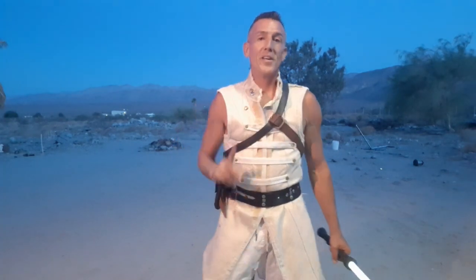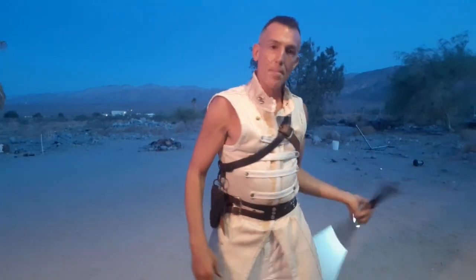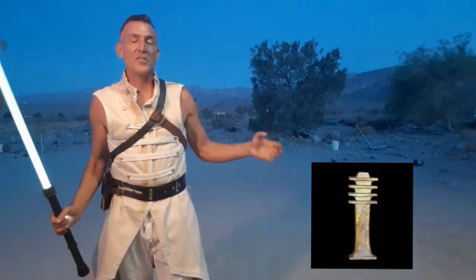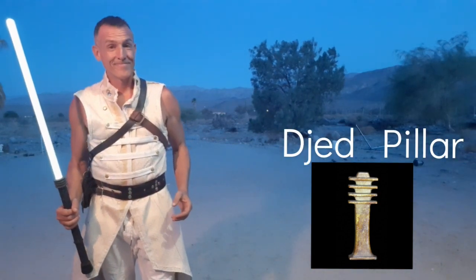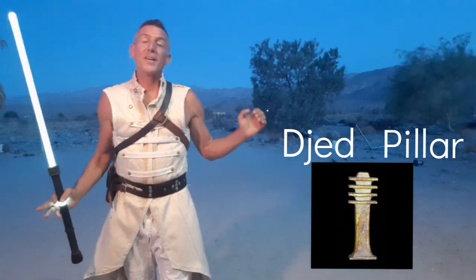And what I learned is that there was actually a historically accurate order of scholar warrior mystical knights in ancient Egypt called the Jedi. How do you know? Well, this symbol is called a Djed pillar. It is carved all over ancient Egypt. Looks a lot like a lightsaber, doesn't it? Well, it should, because it is.